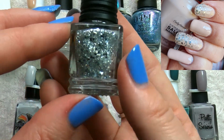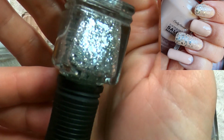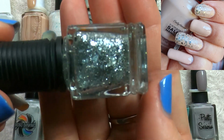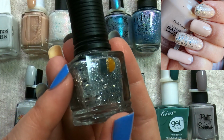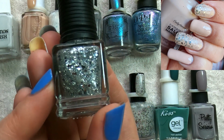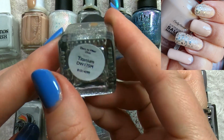I liked how this came out. If you look closely, it's got silver in a bunch of different sizes, and it worked really nicely on top of the Sally Hansen. And this is another one that I will be, of course, keeping in my collection and playing around with, because it works really nicely when you're just looking for a good silver topper. So again, that was Le Chat Dare to Wear in Titanium.